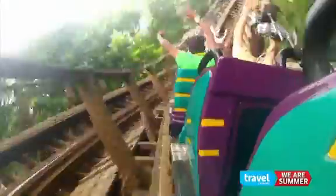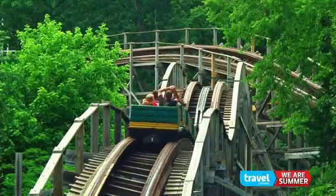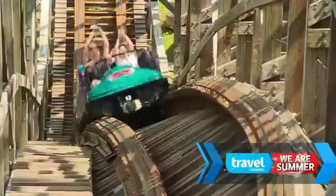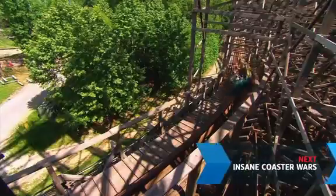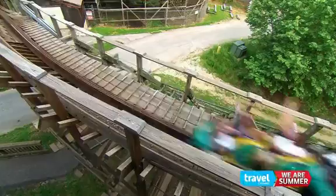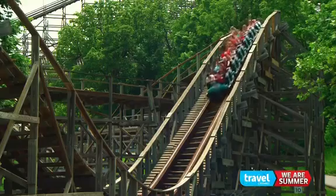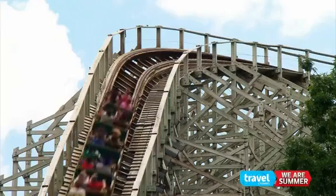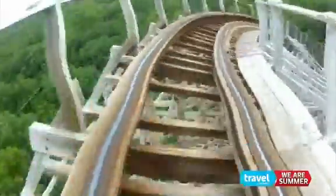The result is an incredible terrain twister that calls all the shots. People are surprised how long it is, how fast it is, and how aggressive it is. It gives you more than you bargained for. The Boss unleashes an onslaught of intensity on its riders and on its tracks. As trains thunder past, the coaster's structure visibly sways back and forth by as much as a few feet, acting as a shock absorber and reducing the strain on the track.